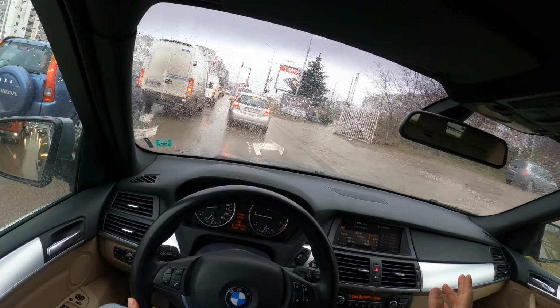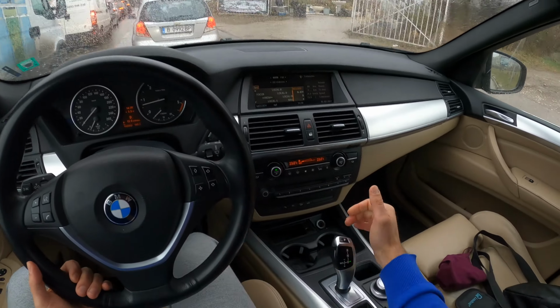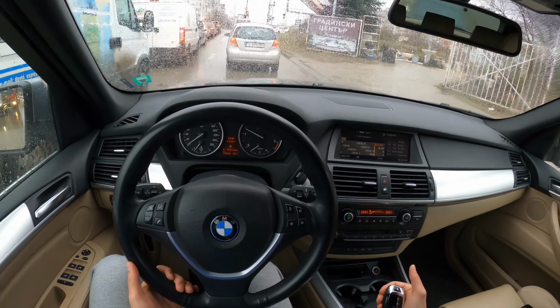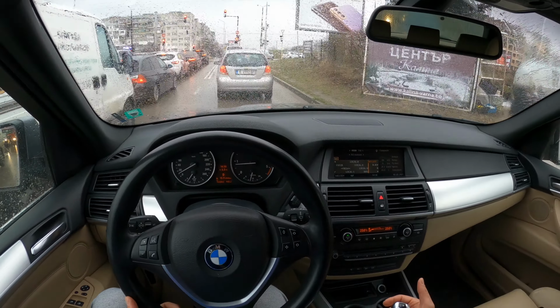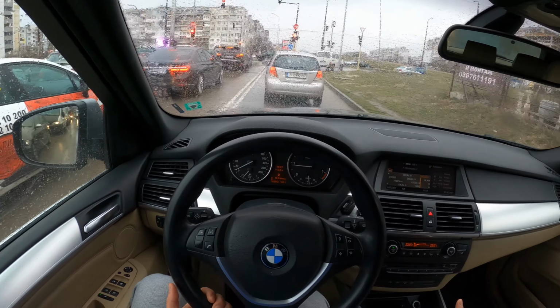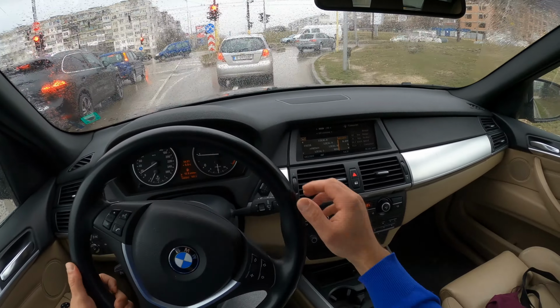Okay, it's not biturbo, it's twin power turbo, sorry guys. And it really pulls nice from low RPM. It's not lazy at all. It uses all its capability to start like a V8, even though it doesn't have a remap. It's nicely made, BMW.